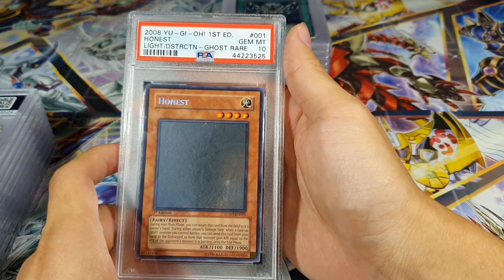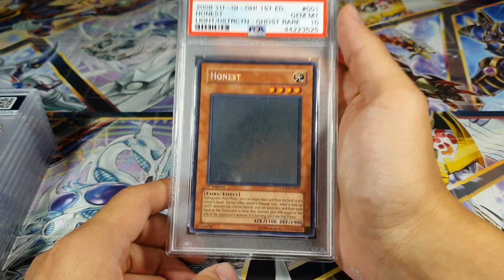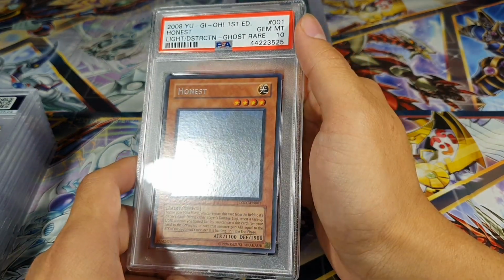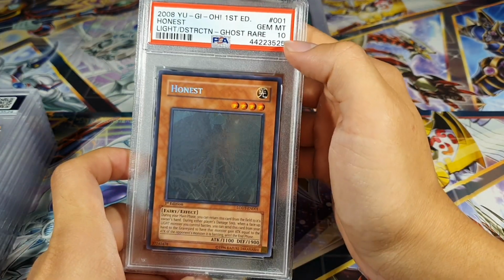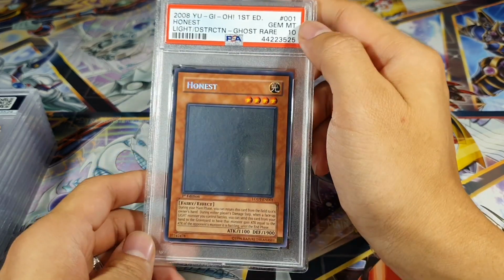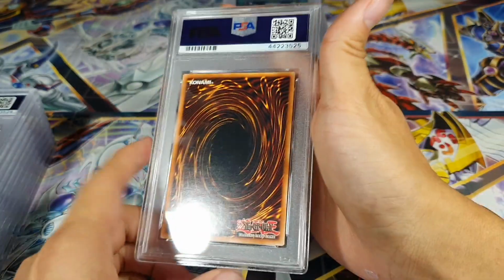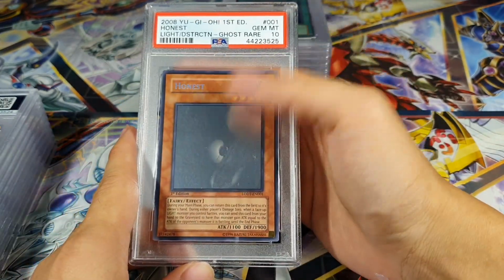So what else do we have? We have a Gem Mint 10 Honest. Wow. All right, there we go. That's an amazing 10 to hit, guys. Gem Mint 10 Honest. And this, in my opinion, is one of the hardest. I think right now there are an okay amount of ghost rares in PSA 10s, but in general, ghost rares are just super hard to come by, especially in Gem Mint 10, and even more difficult to find in raw, minty condition. So, wow, that's an amazing card.